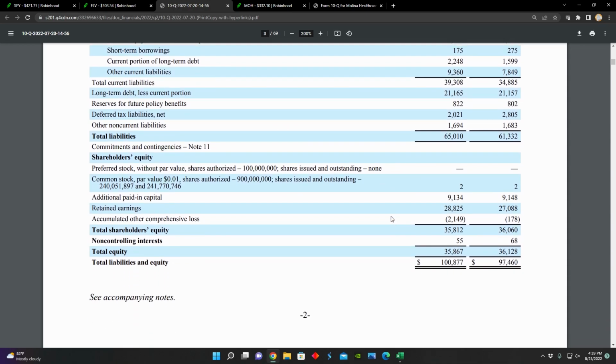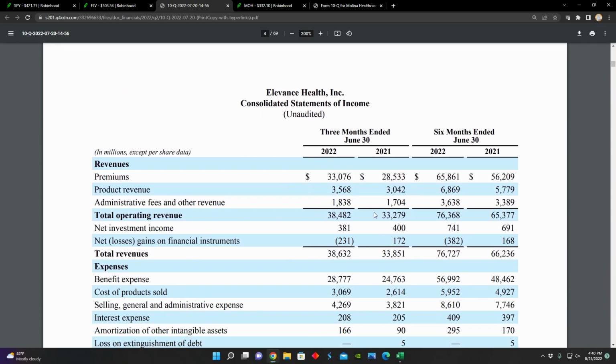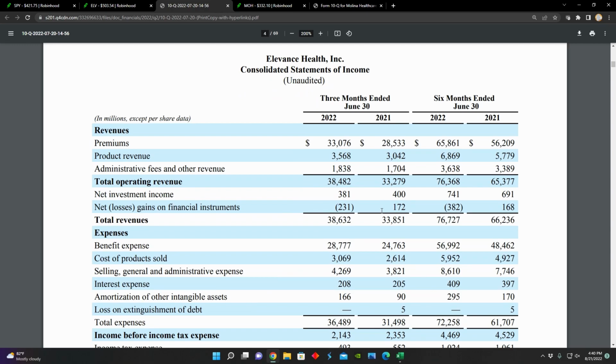So that's obviously going to eat into their cash flow a little bit because they're going to be paying down interest payments. And then on top of that, we can also see that the decrease in their total equity came primarily as a result of an increase in accumulated other comprehensive loss. So that probably came from losses that they experienced from the investments that they've made using the capital sitting on their balance sheet.